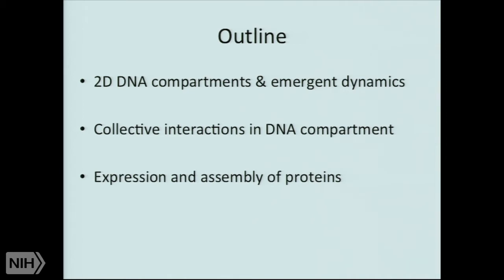So the outline of the talk will be roughly 3 topics. I hope to cover them. One is the latest work, the 2D DNA compartments, which lead to emergent dynamics of gene expression on a surface, in fabricated elements. Then I'll describe to you some collective interactions in these DNA compartments. We'll zoom into the mesoscale of what happens at the DNA interaction level and DNA-protein level on a surface at high density. And the last, project into starting to look at coupling between expression and assembly of proteins into higher order complexes and see how we can reconstitute such kind of systems.